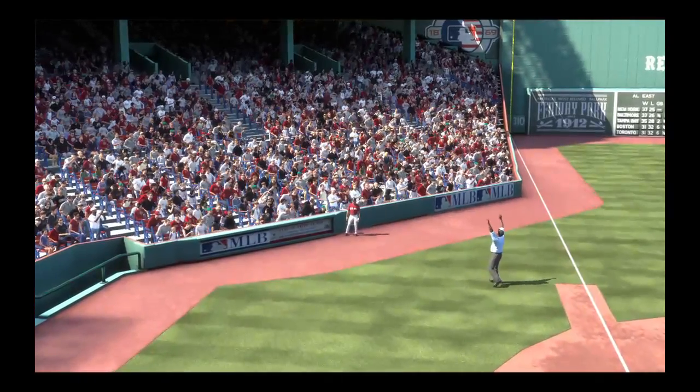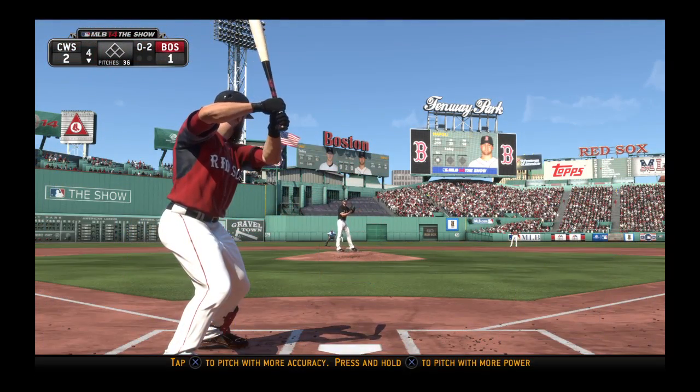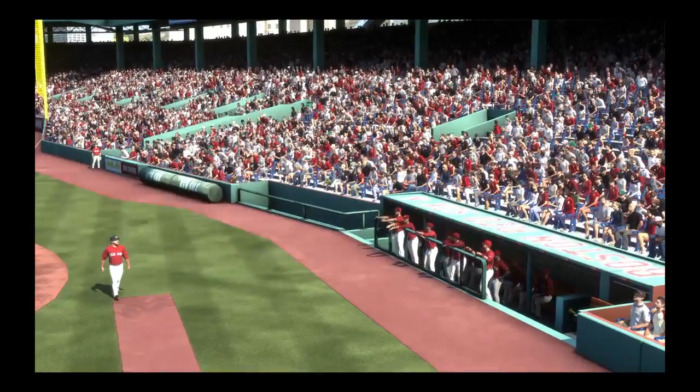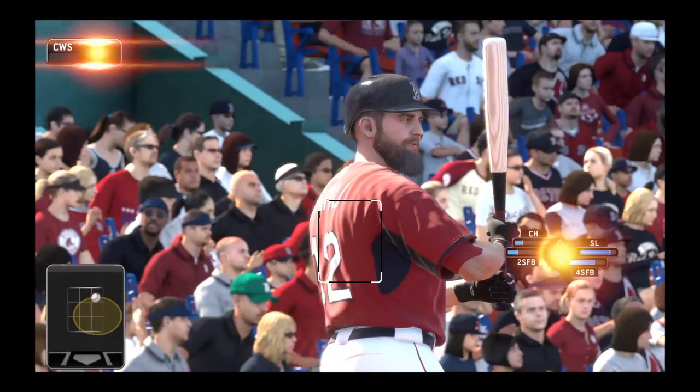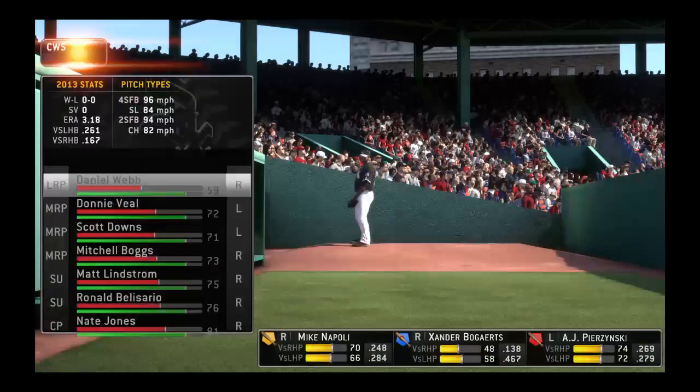Ball swung on and hit high down the line in left, but it'll get back in among the crowd, so the count holds at 0-2. And a good two-strike swing here as he's been fighting off some tough pitches, but the count will remain at 0-2.